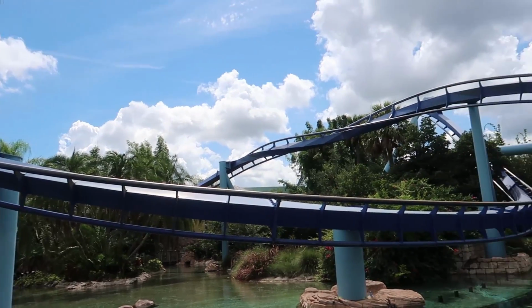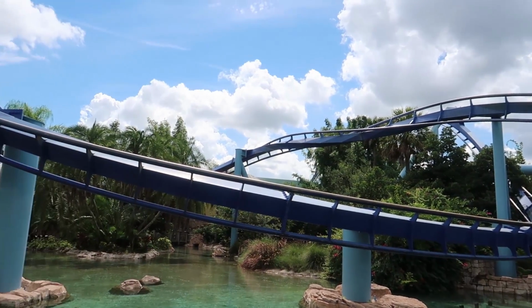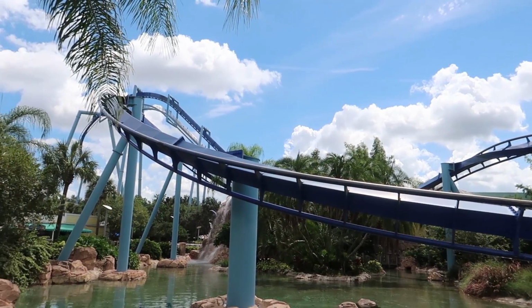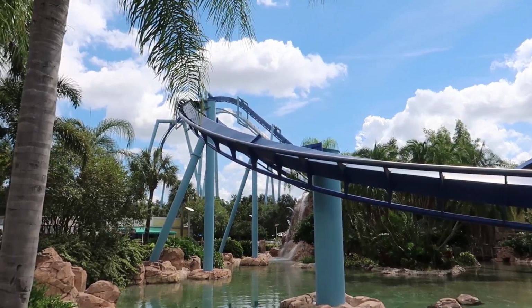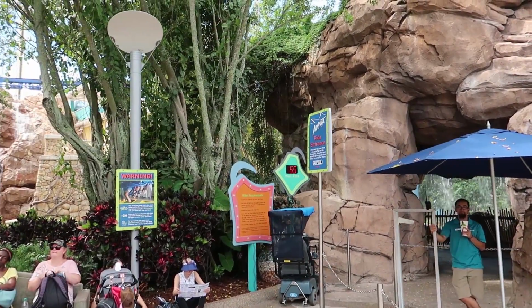Brought an extra battery with me this time to make sure that we get the footage when we ride Manta, instead of the camera just constantly dying. Let's go ride it. Doesn't look like there's any trains on it right now though. We'll see what the wait time is. Holy cow, it says it's a 55-minute wait for Manta.